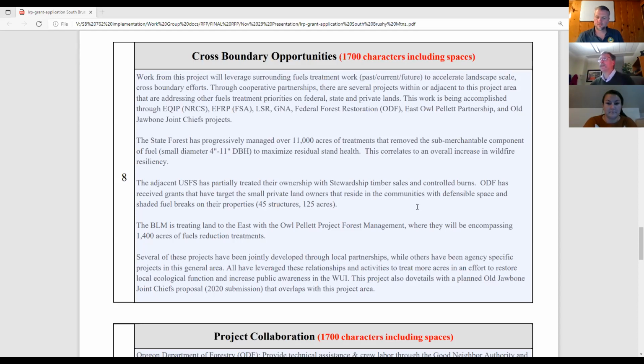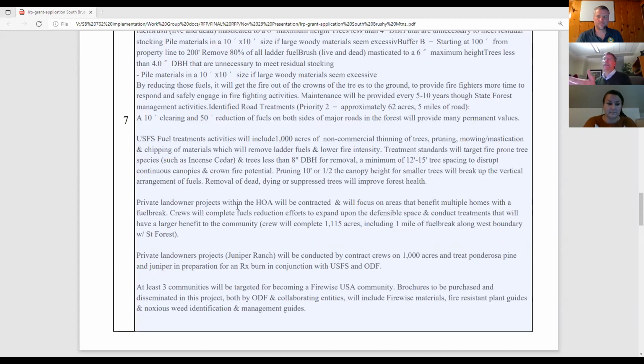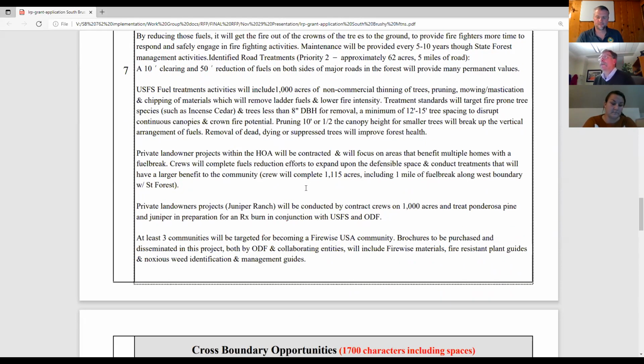And then also here in box number 7, thank you as well, that the private landowner projects within the HOA, back here, will be contracted and focus on areas that benefit multiple homes and fuel breaks. There is a component of common land firewood that will be pulled off. The expectation is $2,000 will be raised from that project, which will roll back into additional acres within the HOA subdivision, and additional acres of 13 acres will be treated with additional income from a firewood sale, whatever the case may be. And that is lined out in your request for proposal document. I hope I got that one for you.